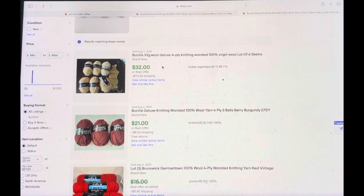Again, we see yarn again, same brand name, Bacilla, right? But look over here. They sold this for 32 bucks, okay? And look at this, because it's virgin wool probably. Virgin wool is very hard to get, I know this. And then look at that. They had the buyer pay $10.25 for this product. So again, the seller is pretty smart. They had the buyer pay for the shipping, and they also did the nice sell here for $32. That's really good, actually.